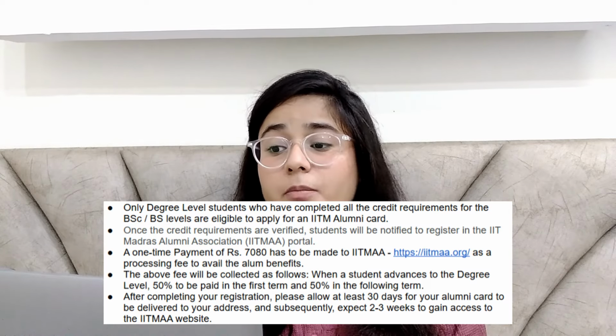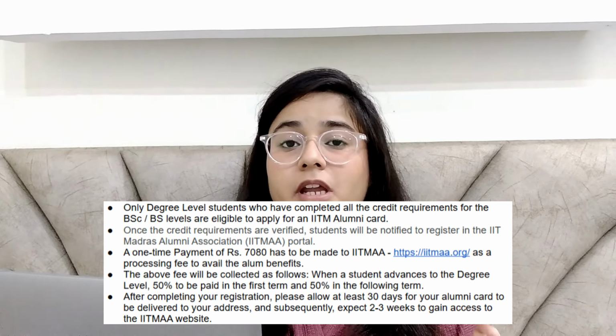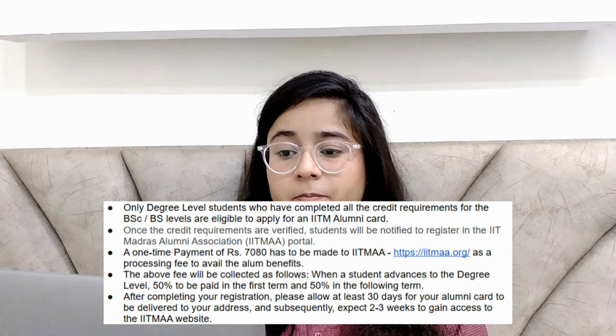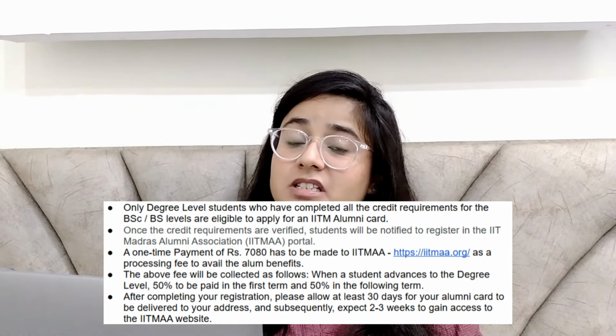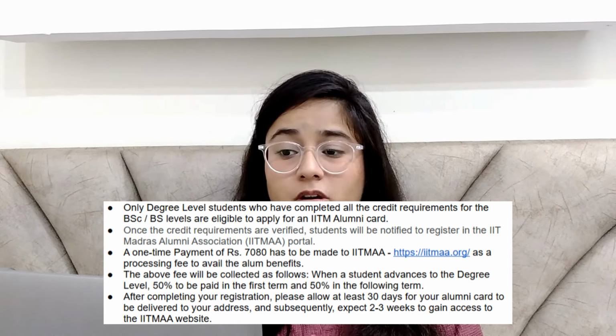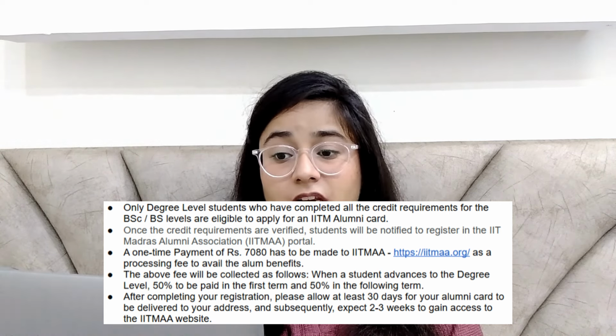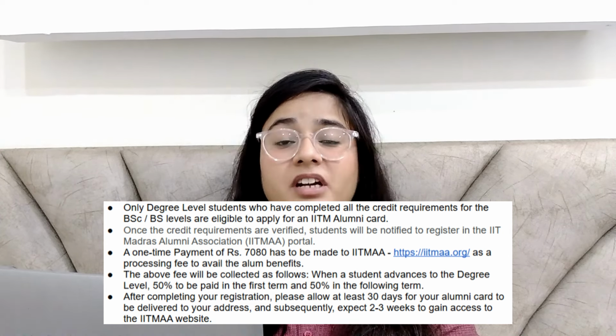Now let's talk about the update in the Alumni Association fee payment and the certificate photo. Previously you had to provide a formally dressed photo for your final or original certificate, and you had to make a payment of 6,000 rupees plus GST, that would make it 7,080 rupees, as your Alumni Association lifetime membership fee. But now, to streamline the graduation process, the Alumni Association fee, previously 6,000 plus GST, that was 7,080 rupees, will be collected in 2 installments during the first 2 terms of your BSc level, and the photo for the original certificate would be collected during your first term of the degree level only.